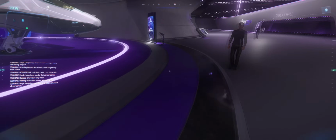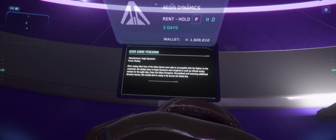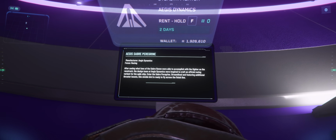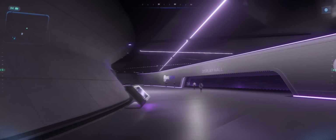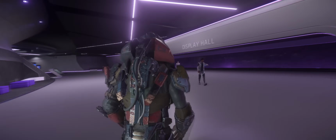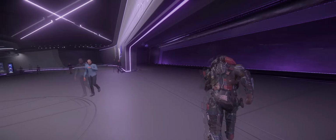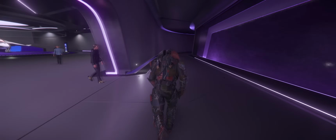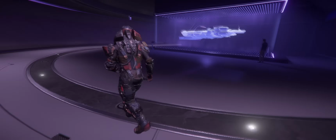I'm just a little curious to see what the kiosk has to say about it here. Interesting. Okay, let's hit the display halls. And I kind of hope you don't mind that I'm not jumping into the cockpit of every one of these ships, because there's not really much to see. They're just carbon copies, basically, of the sister ship that they're all based on.